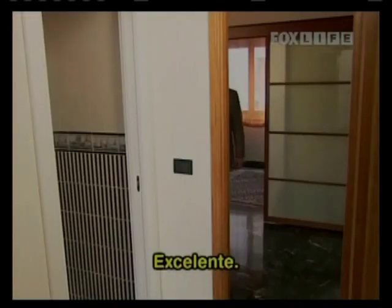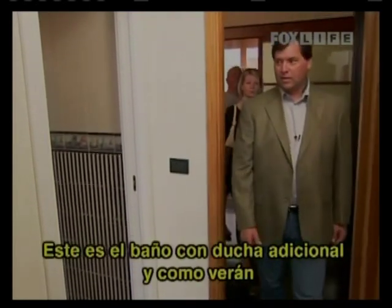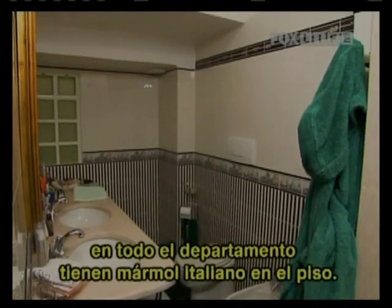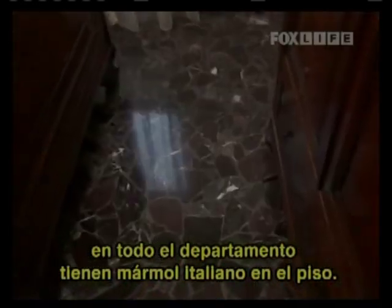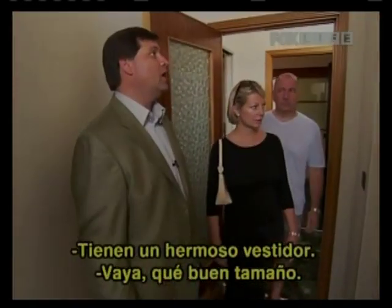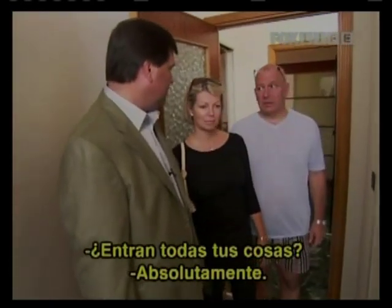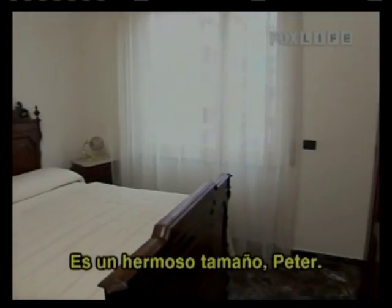Excellent. So this is the additional shower bathroom. And as you see throughout the flat, you have the Italian marble on the floor. You have a beautiful walk-in closet. Wow, that's a good size. Can you see getting all your stuff in there? Absolutely. It's a lovely size, Peter.